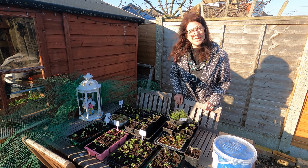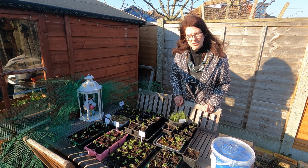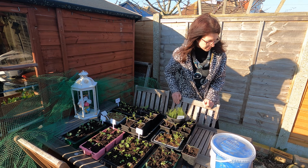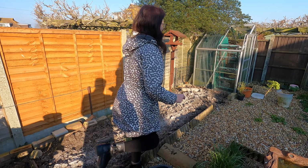It's been a really mild day, so it was the perfect day to bring them out because I knew it was going to do them such a lot of good. We move over to the greenhouse. I haven't got an awful lot in there at the moment.